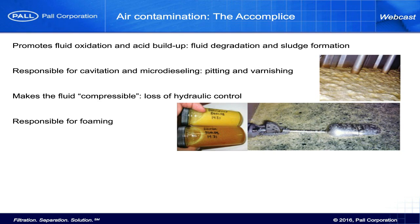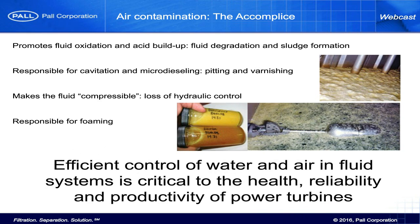What you see here are a few pictures of the reservoir and the foaming at its surface. As nasty as it looks here in the pictures, really the real damage happens within the system when this fluid is carrying air bubbles throughout. Overall, efficient control of water and air in fluid systems is really critical to the health, reliability, availability and productivity of power turbines.